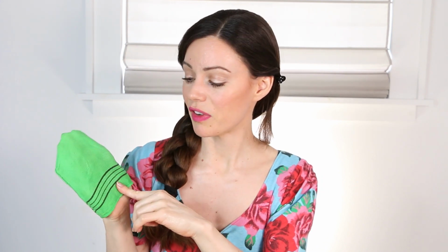And basically, I keep this in the shower. After I wash my face in the shower, I will then get this wet and I will put this on my skin, on my face, and rub in circular motions very, very gently. I will be extremely gentle with it, and my skin is so unbelievably smooth and polished when I am done with this thing.